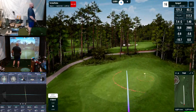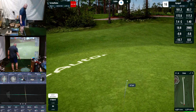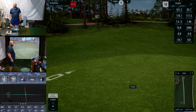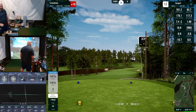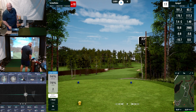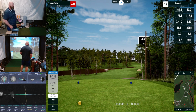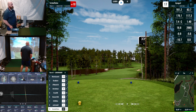Pretty well struck. It felt maybe off the bottom of the club. It didn't get as much loft as it should have, but I also didn't pay attention to my lie. It might have been a downhill lie. Eked out with another par. We're near the end of the round, and somehow this is an hour and 12 minutes. Not quite what I had in mind. Maybe I've been yammering too much.